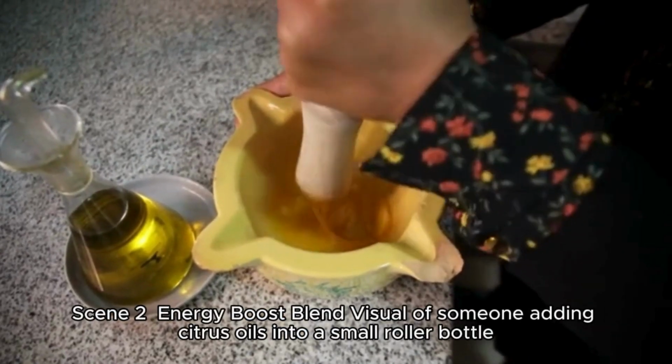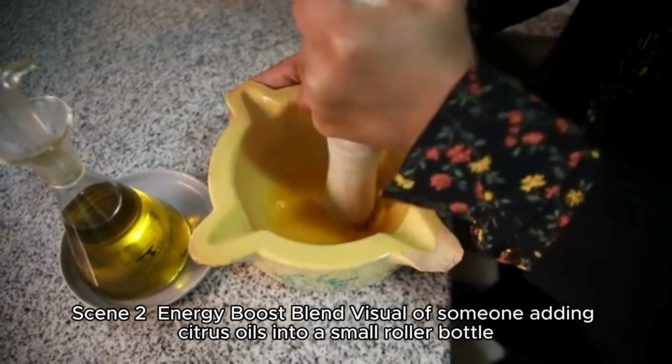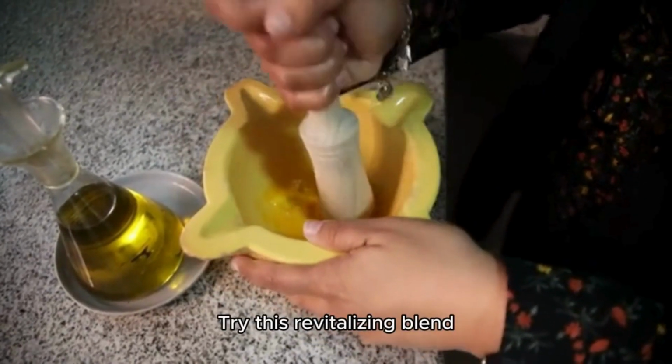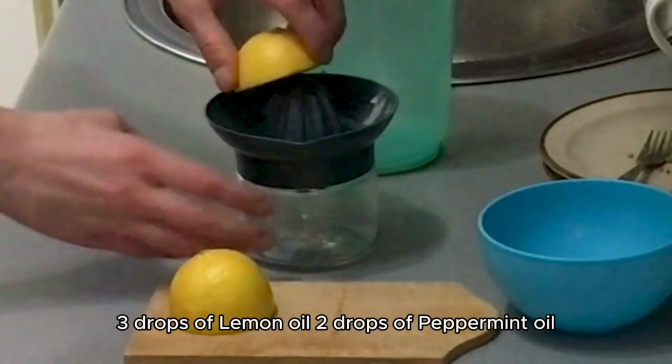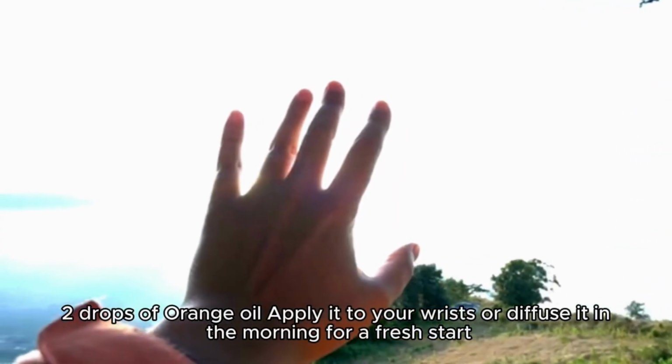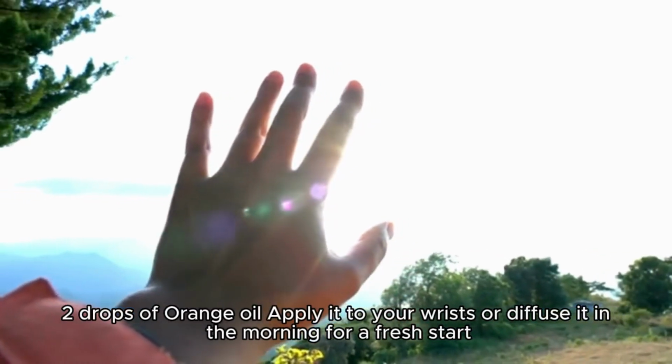Scene 2. Energy boost blend, visual of someone adding citrus oils into a small roller bottle. Narrator: Need an instant energy boost? Try this revitalizing blend. 3 drops of lemon oil, 2 drops of peppermint oil, 2 drops of orange oil. Apply it to your wrists or diffuse it in the morning for a fresh start.